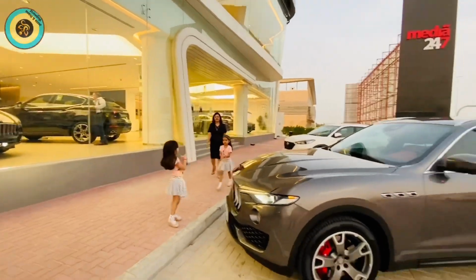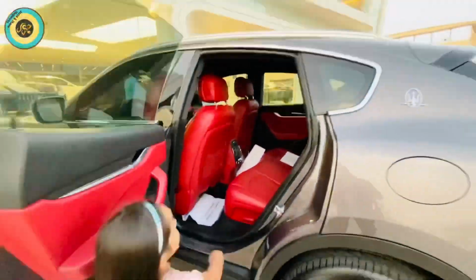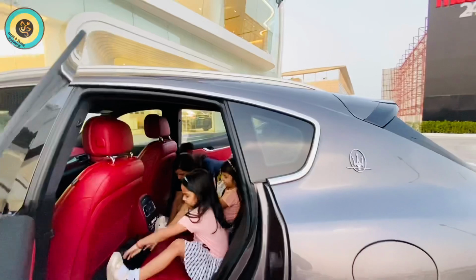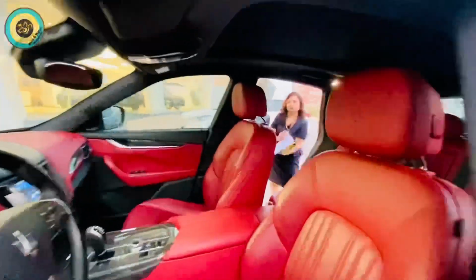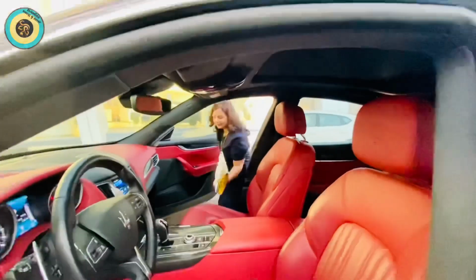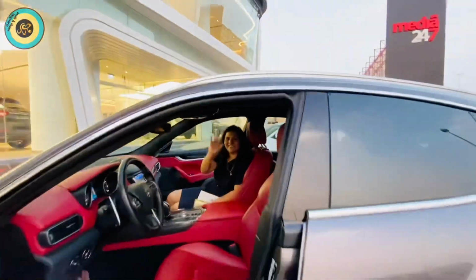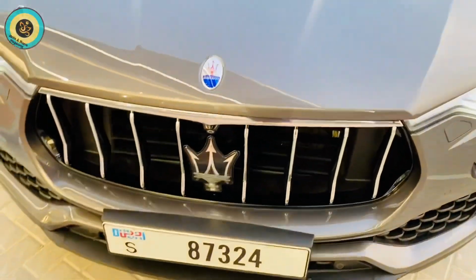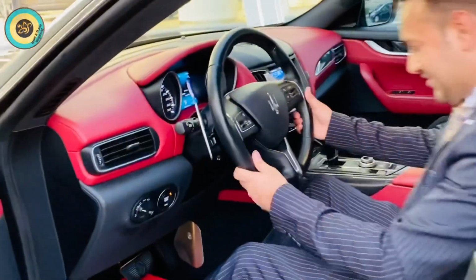Jessica and Shania are so curious to have their first ride in Maserati. Let's. Shania, come and please sit. Oh, congratulations! Now for the moment you've been waiting for. Oh, what a sound!